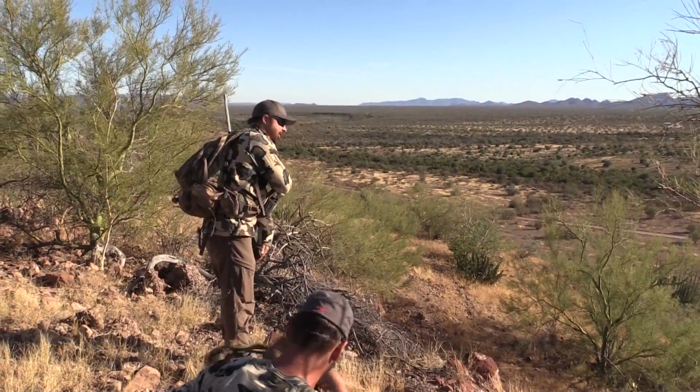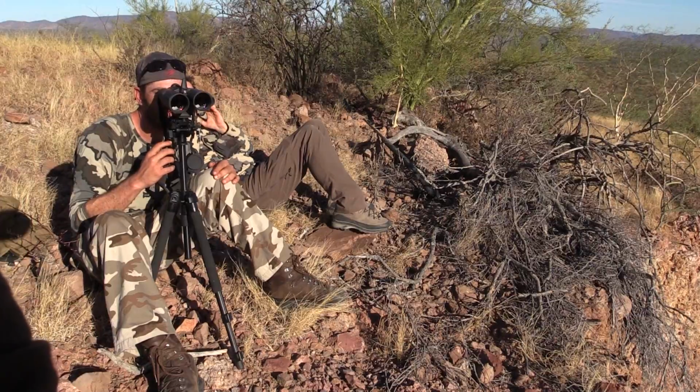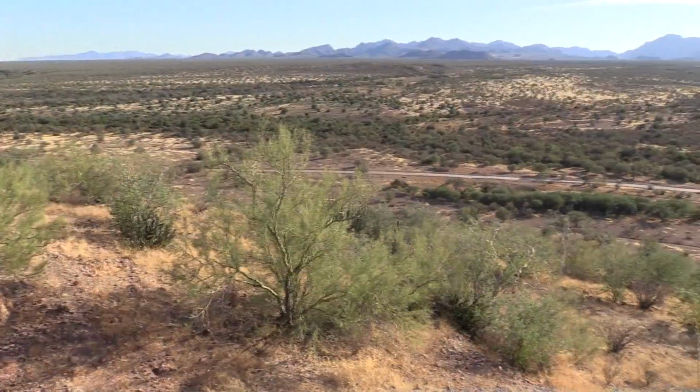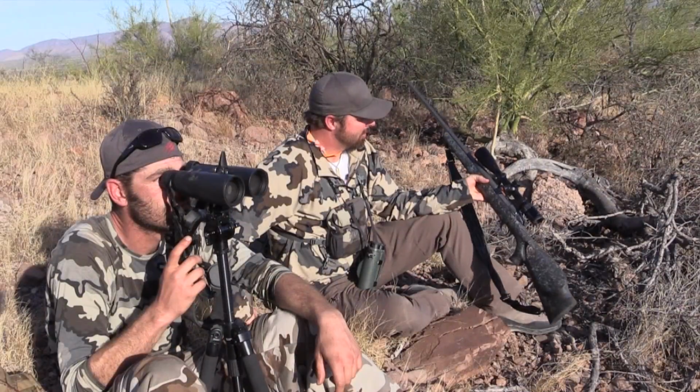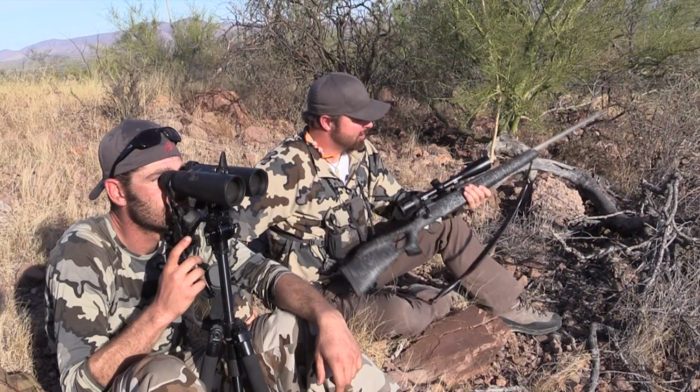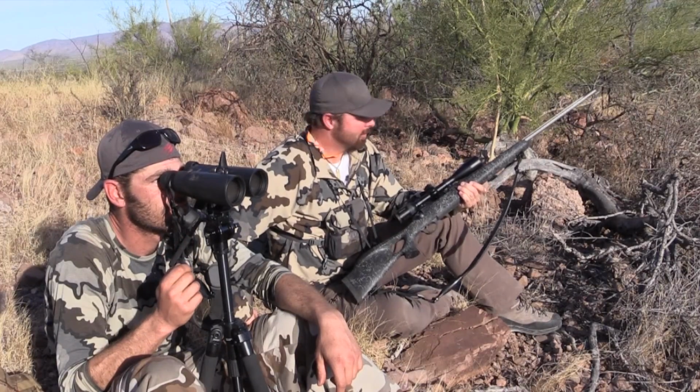Sounds good. We'll put our optics to work and see if we can find something. Good looking country. Yeah, it's beautiful. If we see a buck out there, it's going to be a long ways away, and I think we're going to have to test out the new Edge. The Fierce Edge in the 300 Win Mag. This was the first gun built.